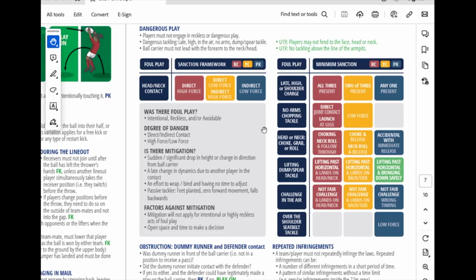So number one is always, is there foul play? Are any of these blue squares present first and foremost? What is the degree of danger, direct, indirect, degree of force?